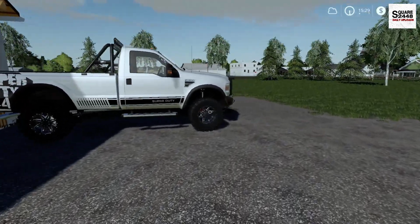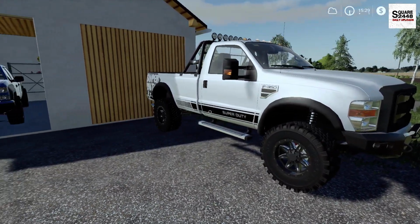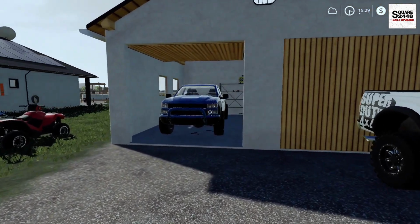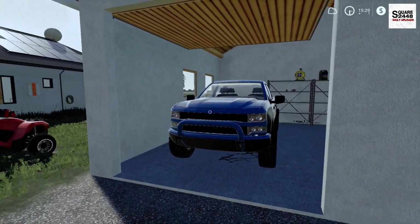A few quick updates for you guys as well. The modders are working on a new updated version of the Super Duty here too, and they are actually going to be releasing the crew cab version with it. So very soon, guys, we are going to be selling the NMC truck for that. It's been a long time, a huge wait, and I think it's going to be well worth it since there's going to be so many cool options and things like that.